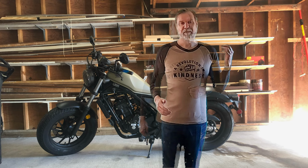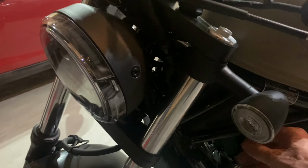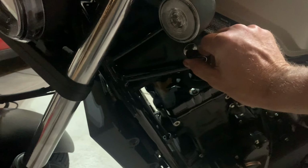This bike's got a 6-speed manual transmission, which is great because it means it gets fantastic gas mileage. It gets between 60 and 70 miles to the gallon, depending on how you're riding it. And it does 0 to 60 in 9 to 10 seconds.